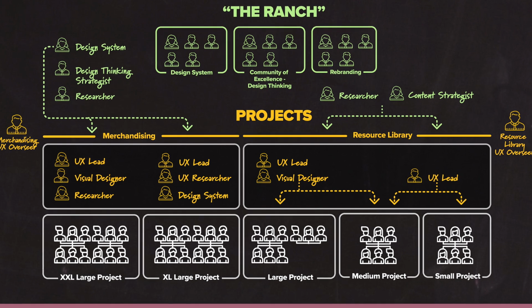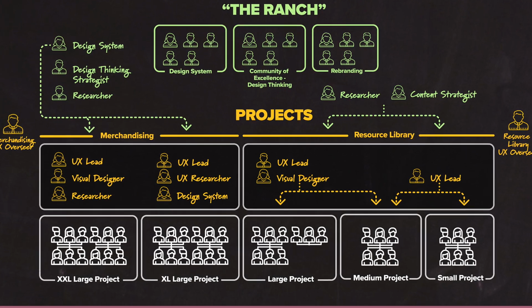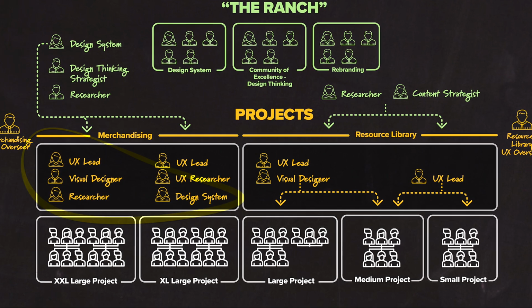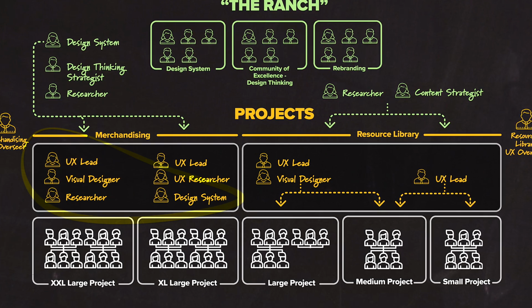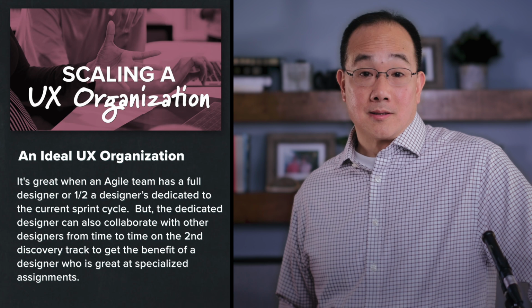And it works out great when you have an agile team with a full or half a designer allocated to a current sprint cycle, but that dedicated designer can also collaborate with this other team of designers on an as-needed basis on the second discovery track, to get the benefits of a designer who is great in specialized assignments such as content restructuring, branded illustrations, micro interactions.